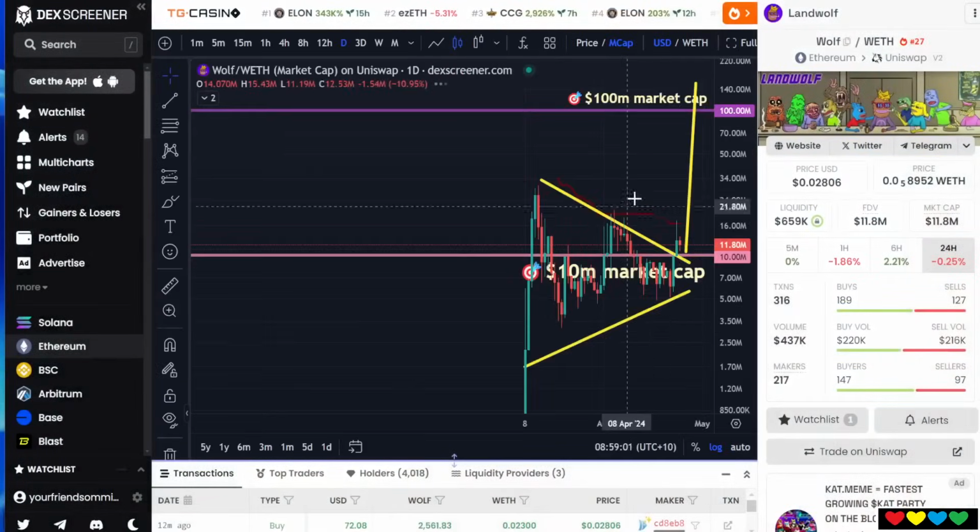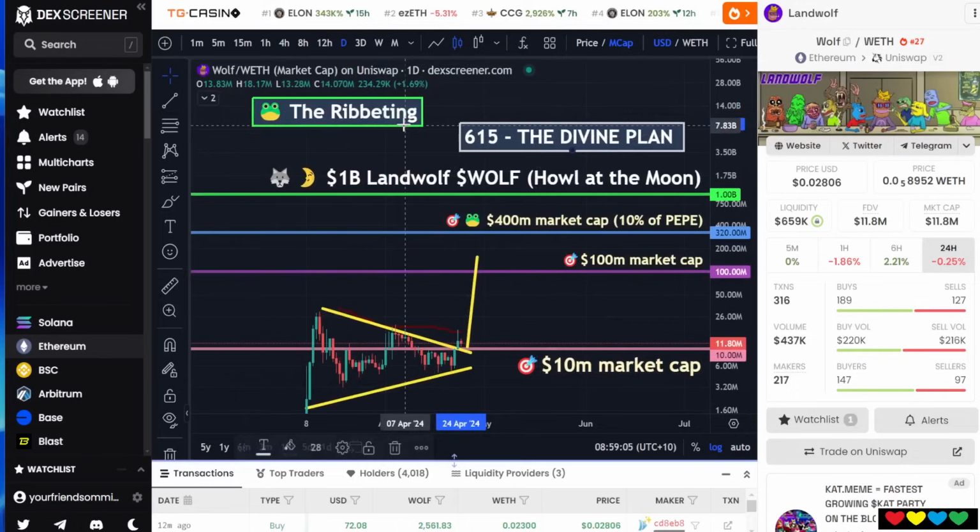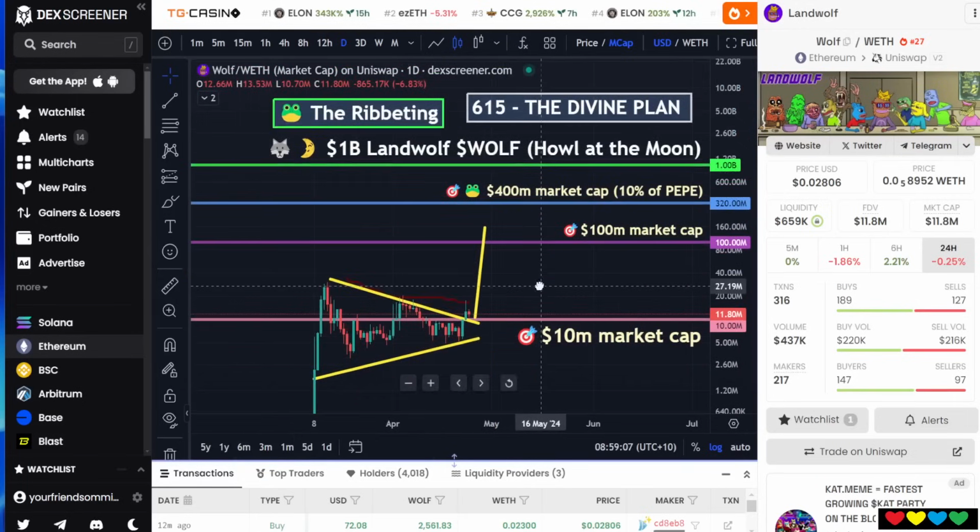This Landwolf 615, the divine plan, not going anywhere. If Pepe's going to achieve the ribbiting, right, why can't we hit $1 billion Landwolf? That's a nice target, man. $1 billion is nothing, by the way. $1 billion is a joke. Many coins hit $1 billion. If Pepe or something's going to hit $100 billion this cycle, the sky is really the limit.